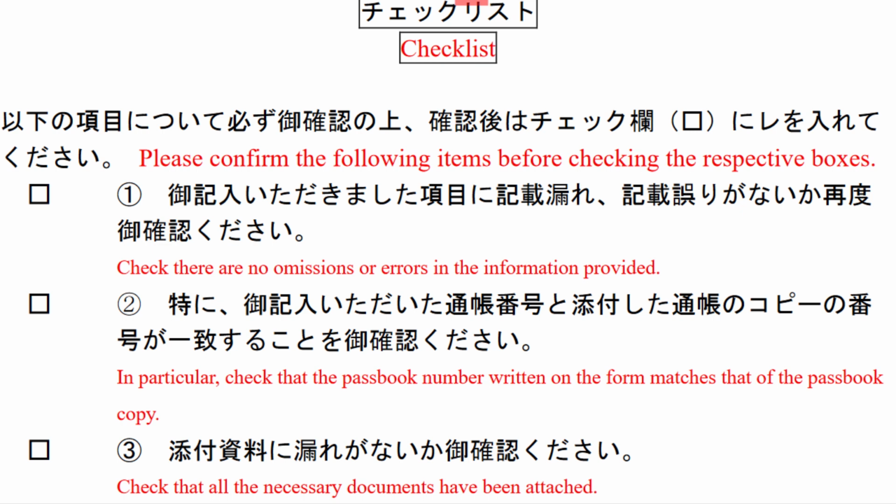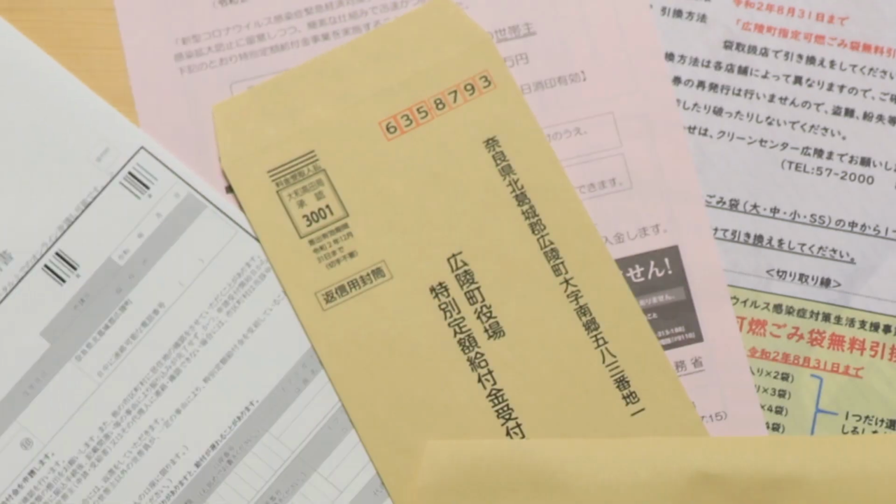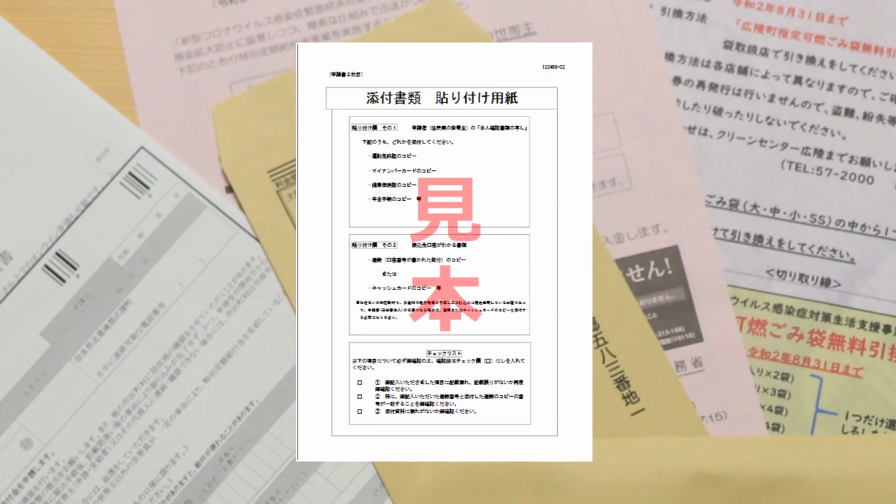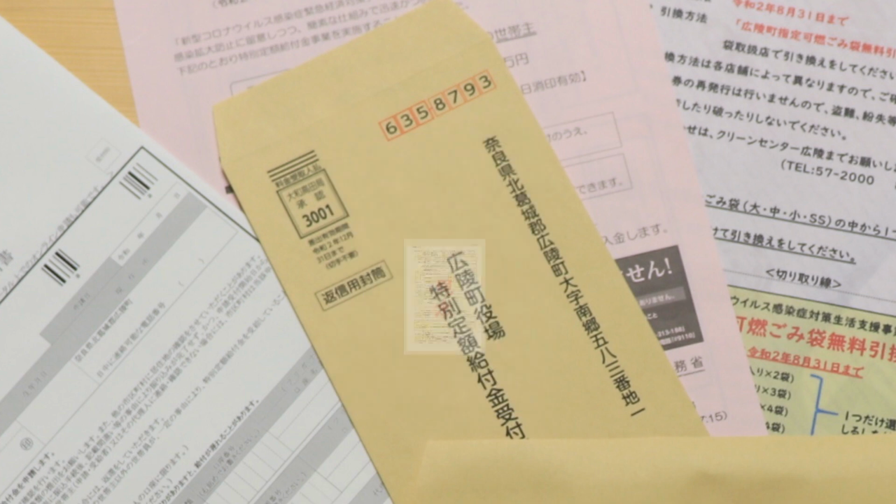Lastly, before submitting your paper, please check this list. Check for errors and omissions. Check the account number and make sure it matches the passbook information. Check all the necessary documents to be attached. If you're all set, put the application form and the attachment paper in one envelope and you're ready to send it to the nearest post office. You don't need a stamp for this one.